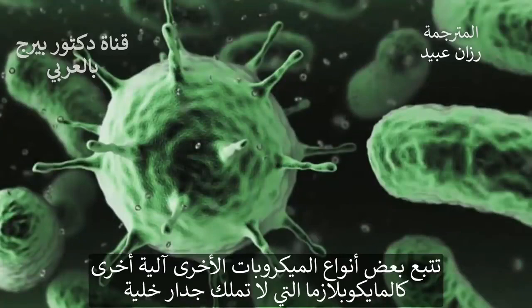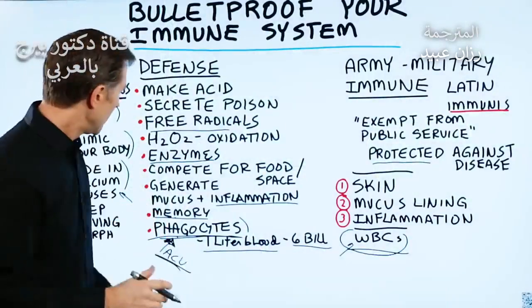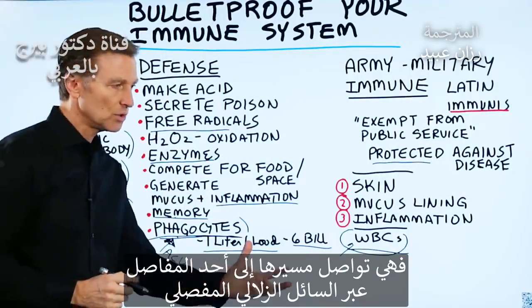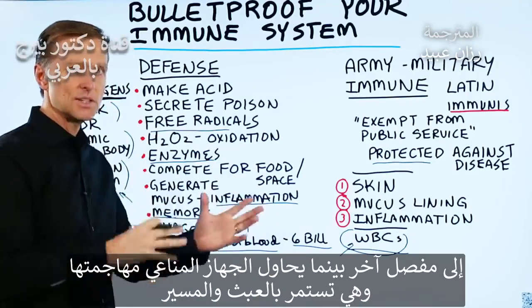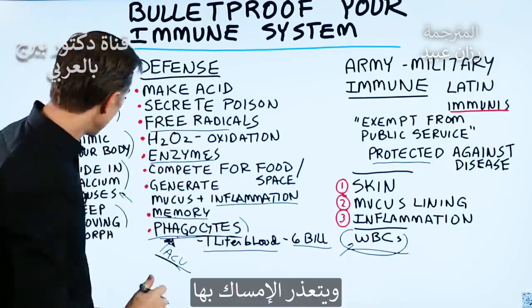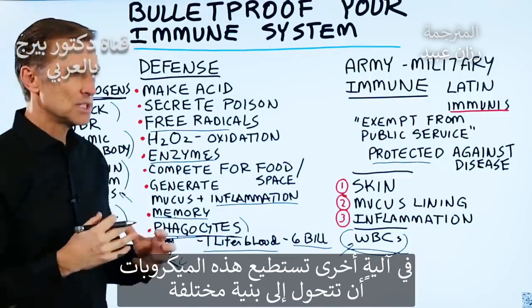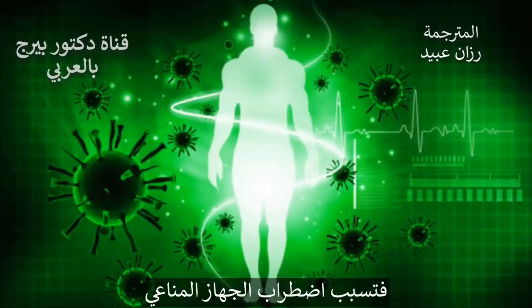Another mechanism, especially with microbes like the mycoplasma that doesn't have a cell wall, is that they keep moving. They'll move into one joint in the synovial fluid, then another joint, and your immune system is trying to attack them and they miss, and so they keep moving so you can't get them. Another mechanism is these microbes have the ability to morph into different structures, so your immune system gets confused.